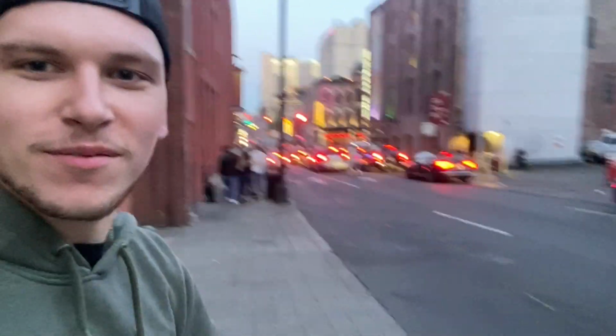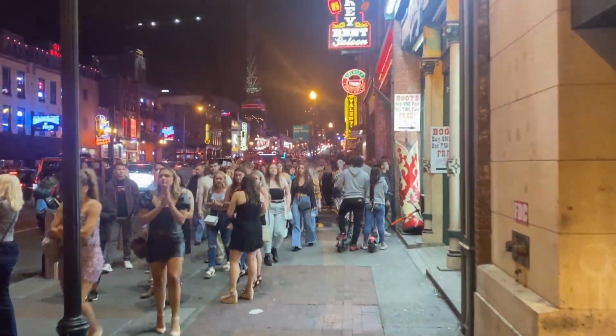Made it to Nashville. We're gonna hang out here for the night. Hit Broadway, chill. It's a halfway point down to Florida, so we'll hit the road again in the morning, grab some barbecue first, and be on the way.